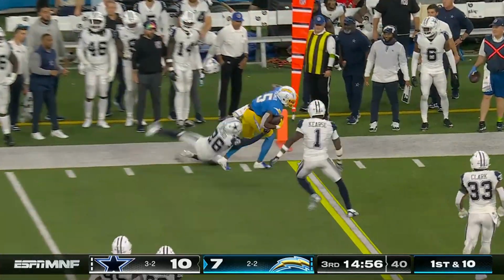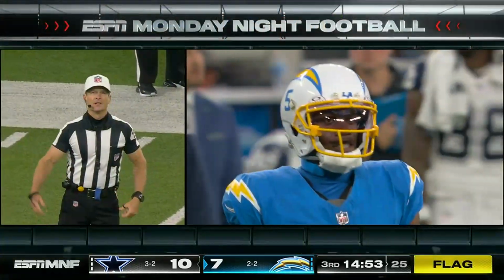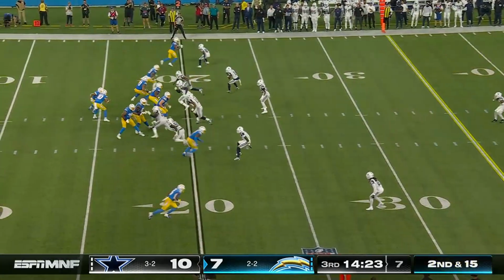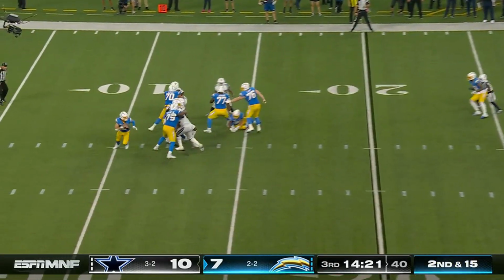This one is behind and caught with a one-handed grab. An eligible player downfield. Offense number 79. That's what I thought they were going to do, and I think most people did.